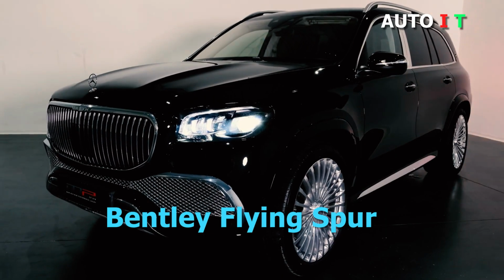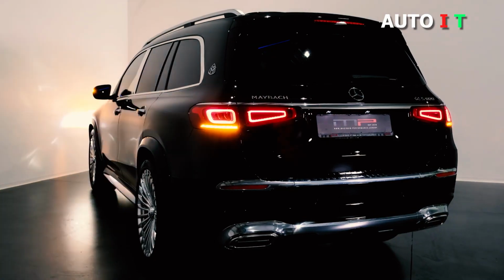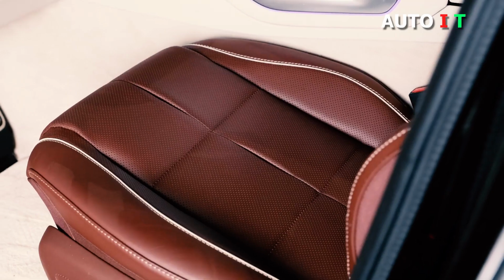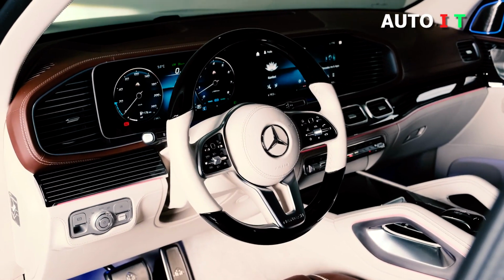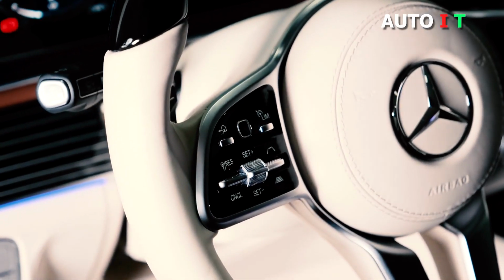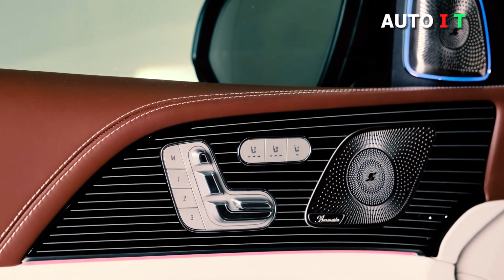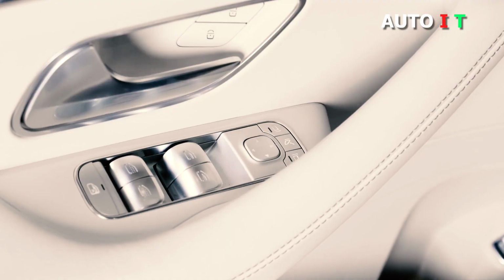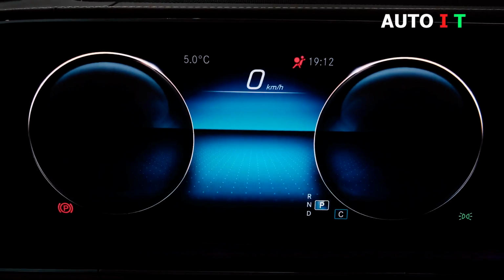Mercedes Maybach GLS. If size matters, the Mercedes GLS is the place to look. Exclude the £250,000-plus Rolls-Royce Cullinan, and you're looking at one of the largest SUVs on the market. The new flagship Mercedes SUV is simply enormous. Seven adults can travel in it comfortably, and they will do, thanks not just to the sheer amount of space on offer in the cabin but also to standard air suspension across the lineup.